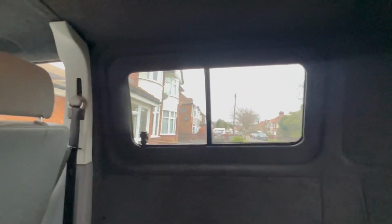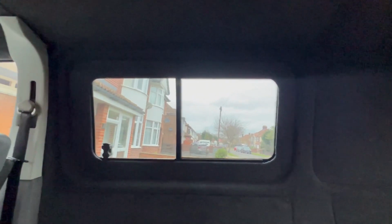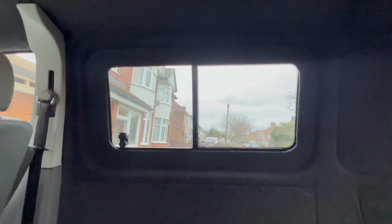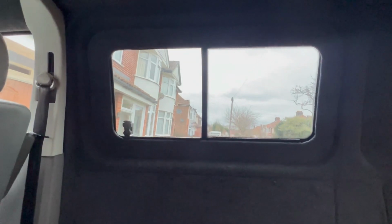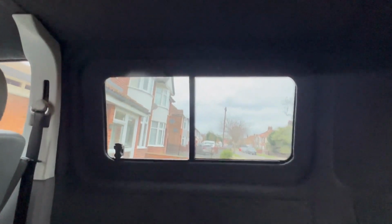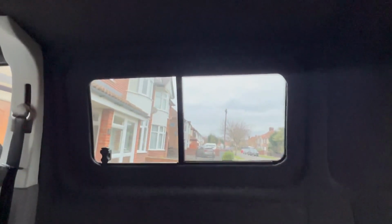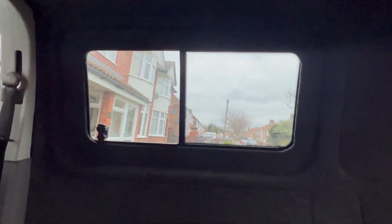So, as you can see there, I've made up a frame. I have 5mm ply, cut to the shape of the indent around the window, and I think it tidies it up so much. It makes it look so much better. It's a bit dark in here, so I think you can't see very well. So that's what I'm going to do on this window here, and also on the sliding door window.